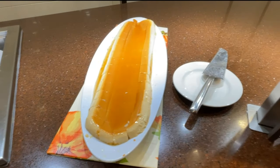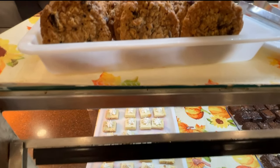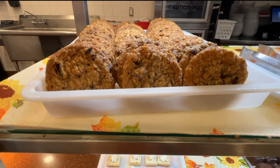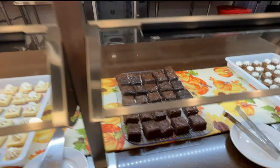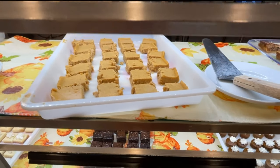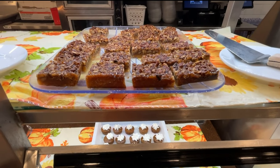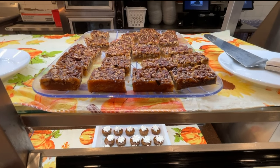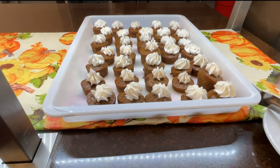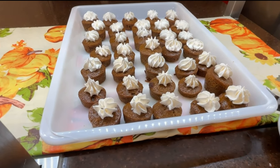Back here for dessert, they have some flan. Here is some key lime pie. Man, I can smell how wonderful these are. Oatmeal raisin cookies. Down here are some brownies. Looks like some peanut butter fudge. Over here, it kind of looks like derby pie, but it's not labeled. And down here, I don't know what this is either, but it looks really good.